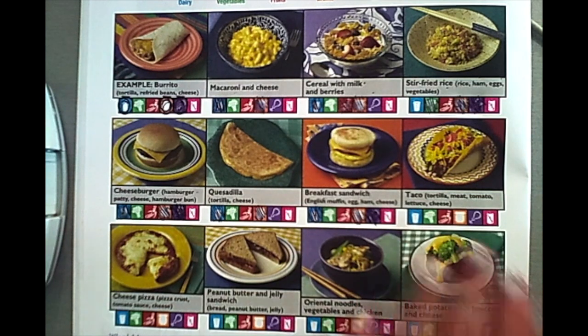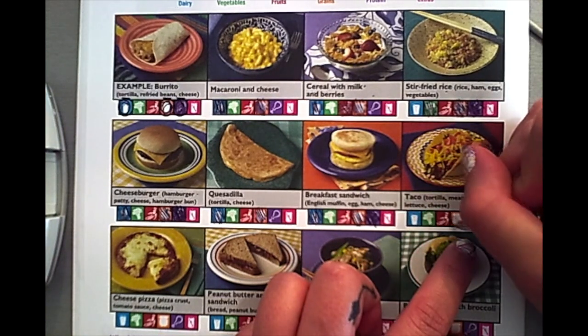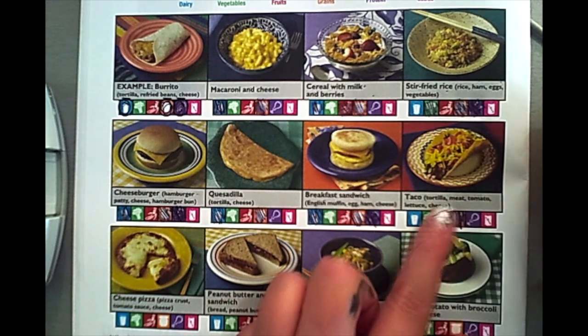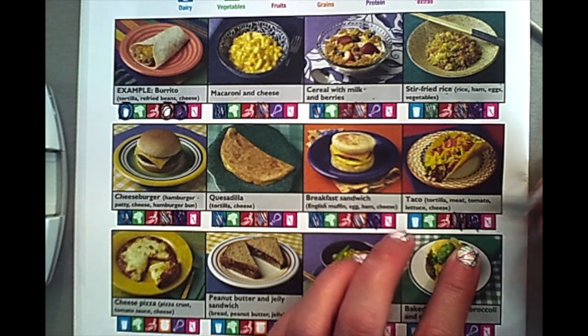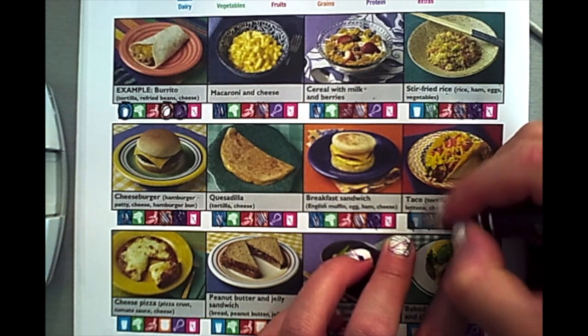Okay. Here, a taco. Love tacos. The tortilla, the shell, is made out of corn tortillas or flour tortillas, and that's from the grain group. The meat is from the protein group because it's meat. Tomato and lettuce are from the vegetable group, and cheese is from the dairy.